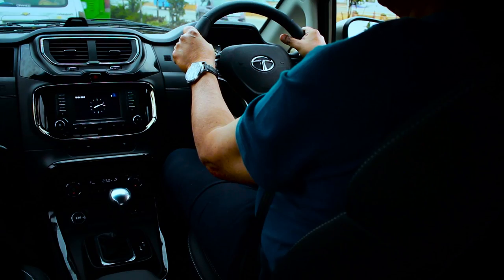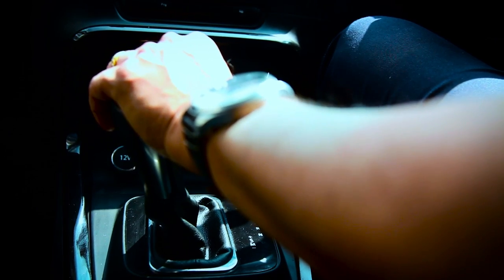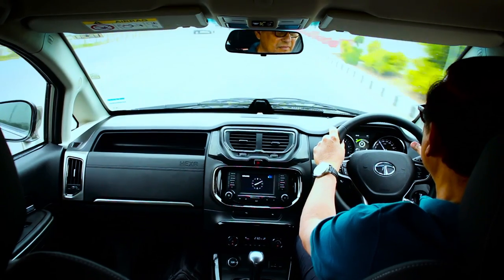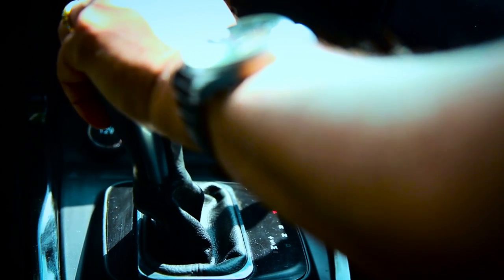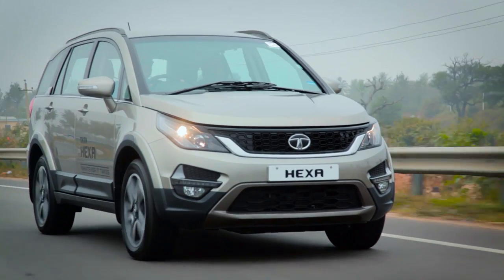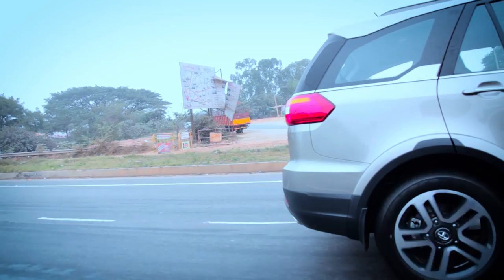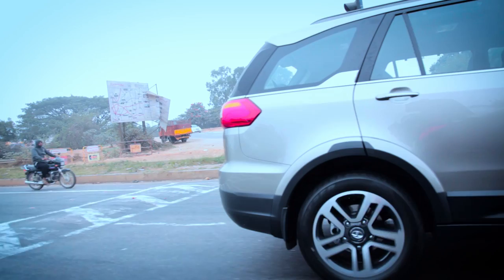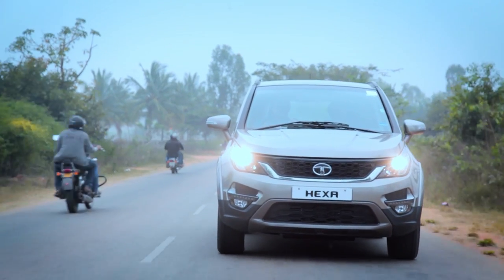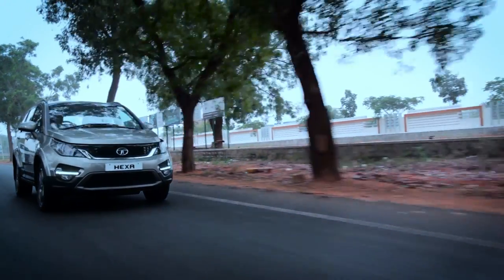This is done by the ESP system. It is integrated with three drive modes: auto, comfort, and rough road. The automatic gearbox is surprisingly smooth and there are no jerks in between the shifts. There is also a Tiptronic setting where one can manually shift the gears. The Hexa's sheer ride comfort is very impressive and it glides over bumps and potholes as if they don't exist. All four wheels come with disc brakes and it brakes efficiently when you slam on the brakes.